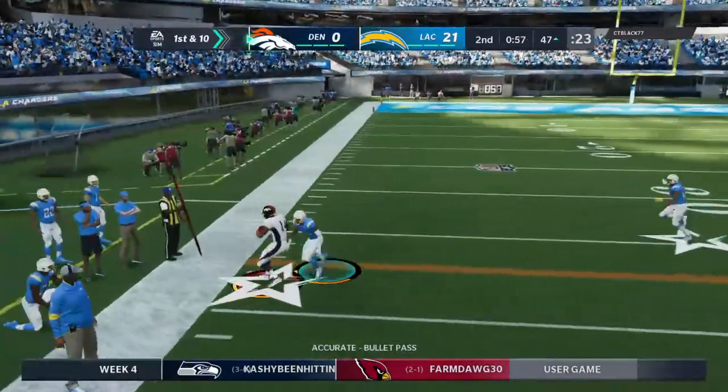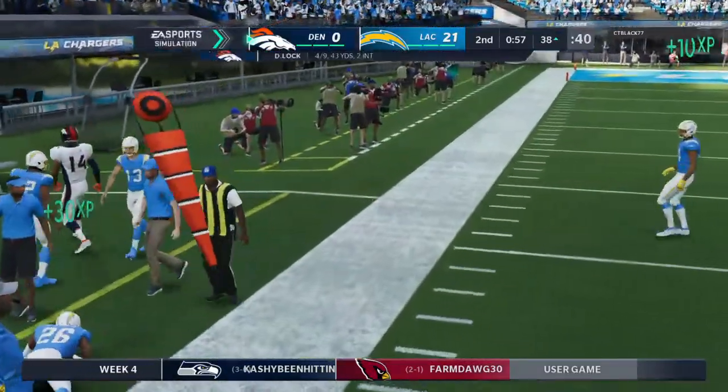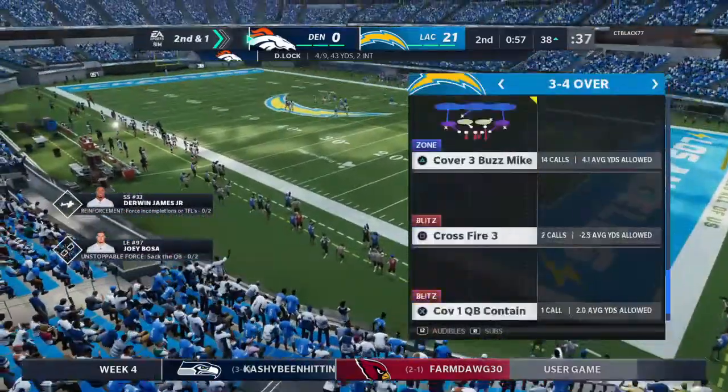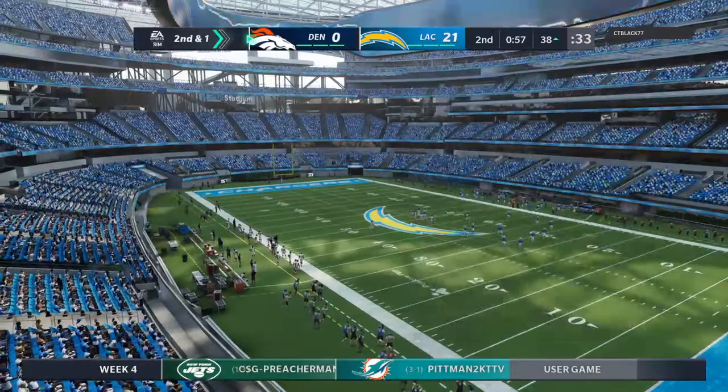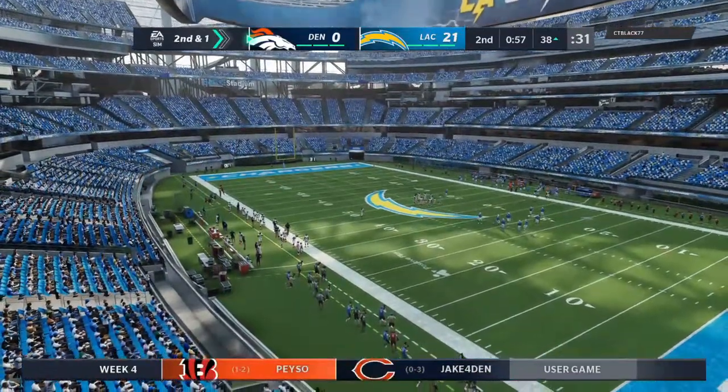But let me tell you something. He becomes more consistent and continues to have that drive to be one of the best. We'll see more of that in the future. Give him 9 there on the first down completion. It's a gain of 9.